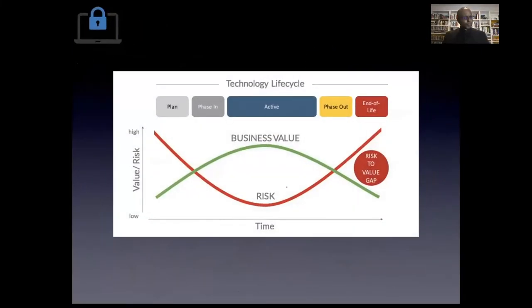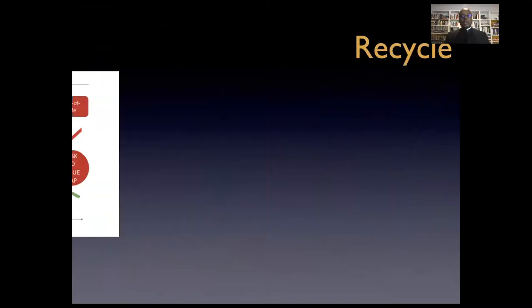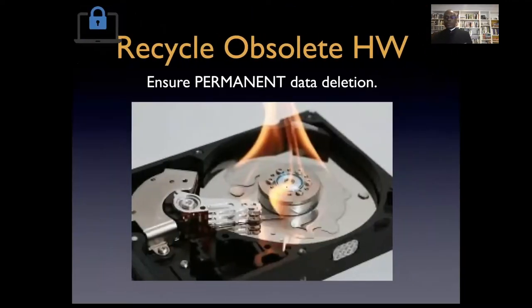Another thing with technology is usually with time, the business value of the technology decreases while the risk, right, increases significantly. As an example, if you're using an older version of, let's say, Mac OS 10.0, and Apple is no longer releasing security patches for that operating system, you are really putting yourself at risk, right? So the best practice is for you to really recycle obsolete hardware. If your hardware cannot run the last free version of the operating system that Apple is still supporting today, you really should recycle it. Right?